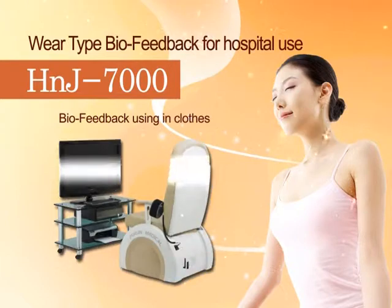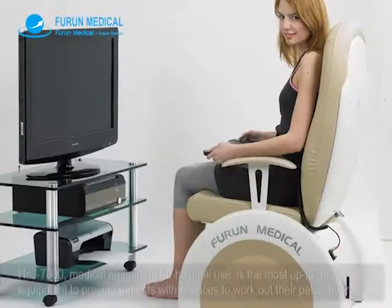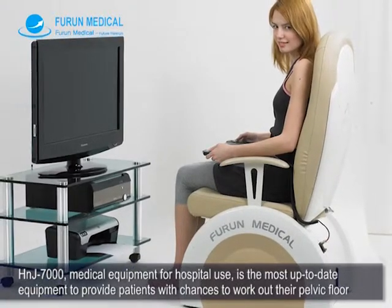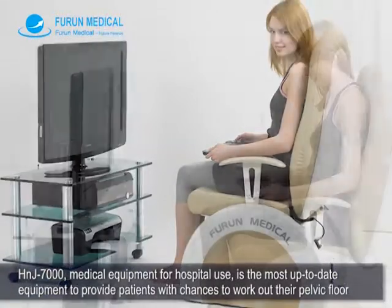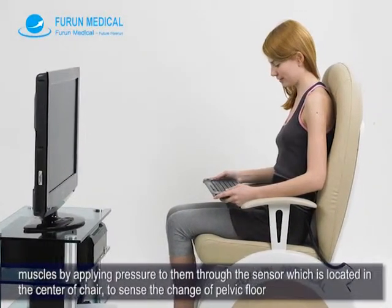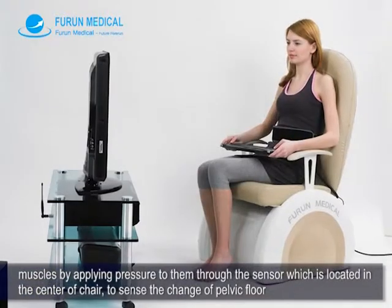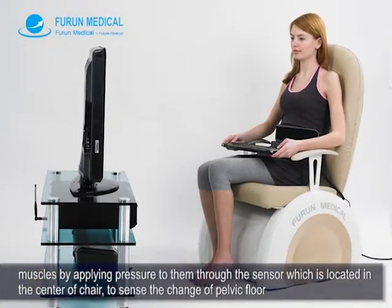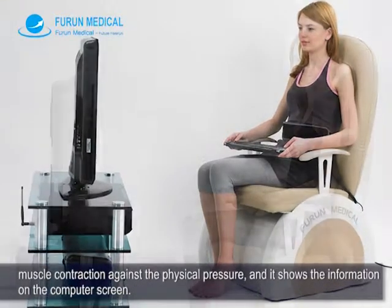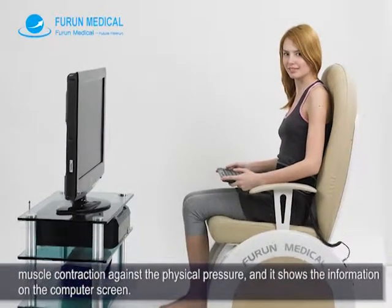H&J 7000. H&J 7000 medical equipment for hospital use is the most up-to-date equipment to provide patients with chances to work out their pelvic floor muscles by applying pressure to them through the sensor, which is located in the center of the chair, to sense the change of pelvic floor muscle contraction against the physical pressure, and it shows the information on the computer screen.